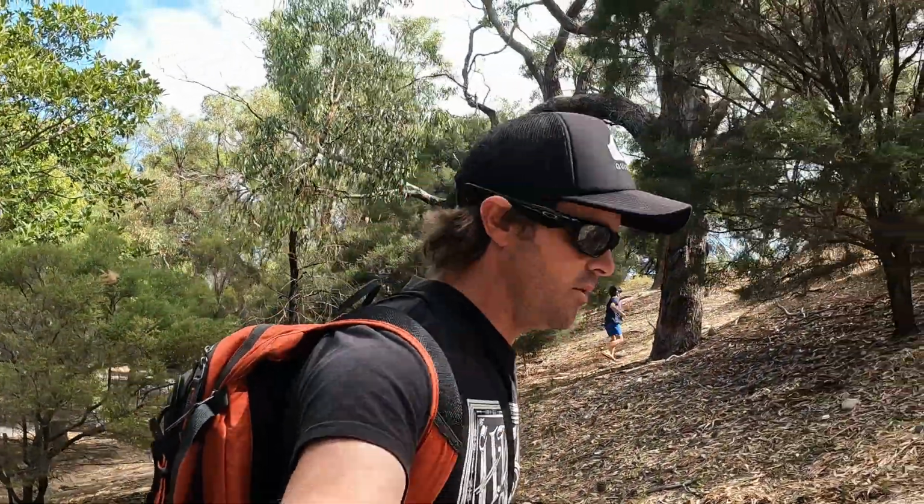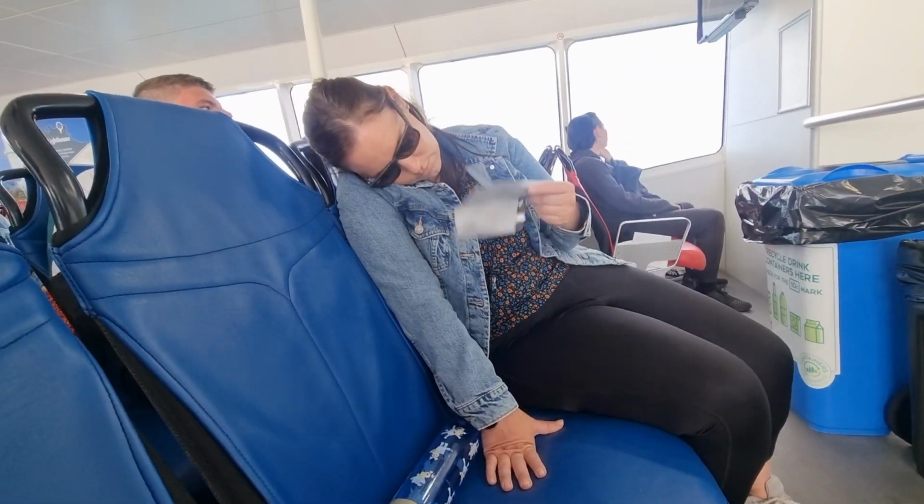Alright, we have just arrived on Rottnest Island. So today we've taken the ferry out from Fremantle. It was pretty choppy. Olivia was pretty green, I'll throw in a photo. But it was not a bad trip. It's a half an hour ferry ride from Fremantle.